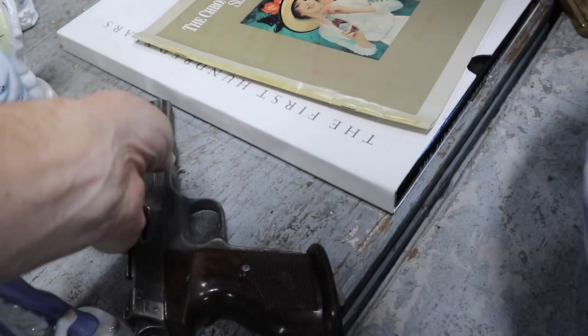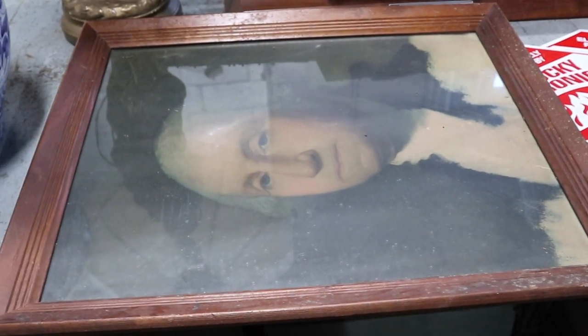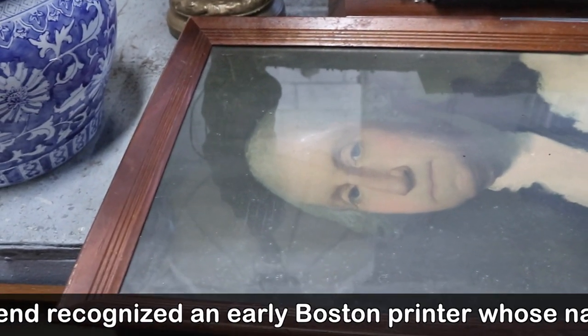Magline. Old litho of George Washington. Some of those are pretty valuable. I undersold one recently at one of my estate sales. And it went to a friend of mine, so I'm glad she did well on it.